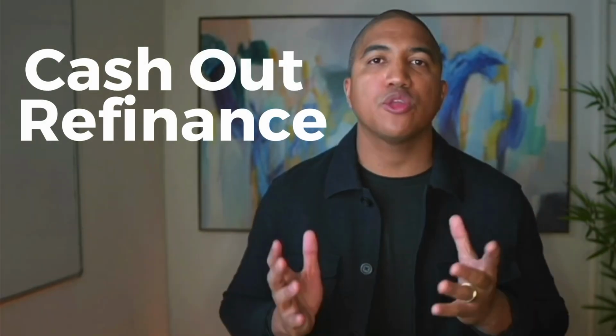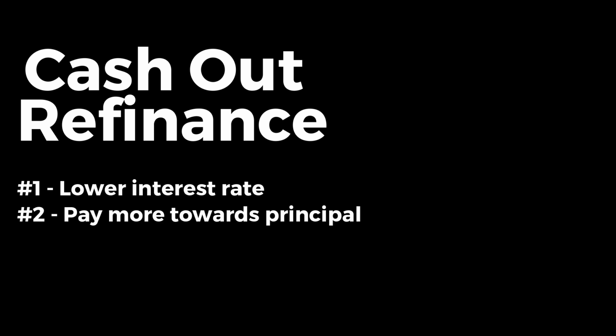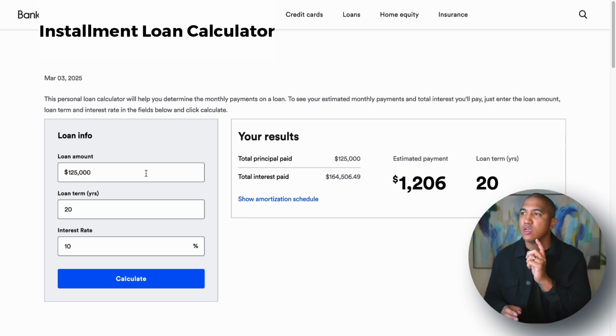Let me explain. The reason why this works so well is because number one, you'll have a lower interest rate, and number two, you'll pay more towards principal even with the same monthly payment. So here's how it works. We're going to use the same example as we used earlier.